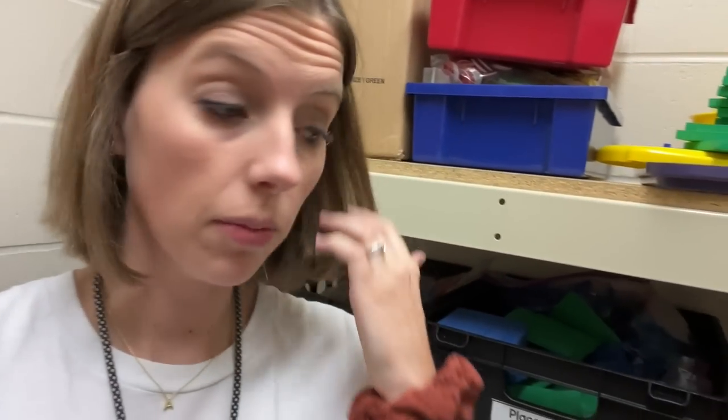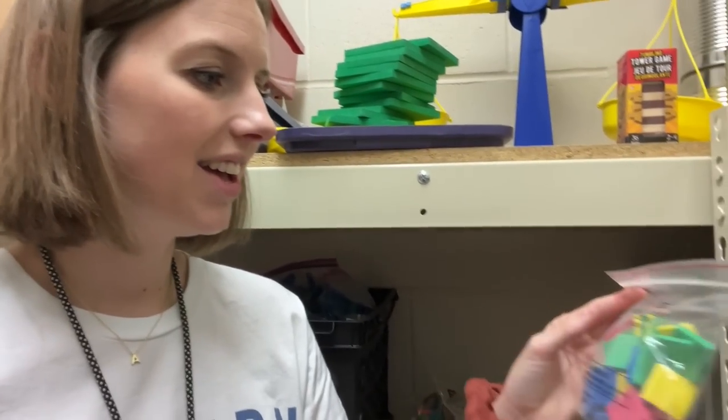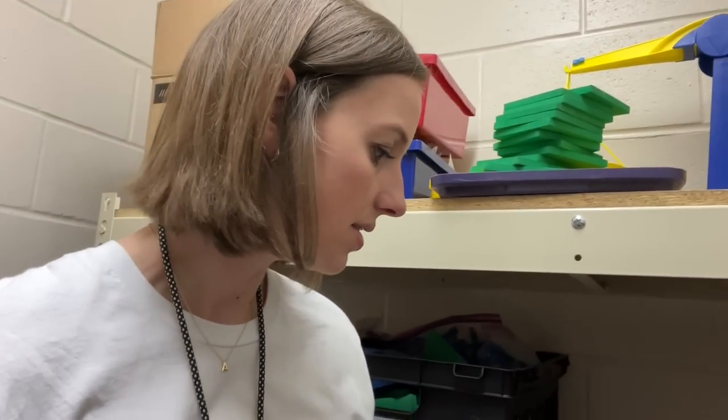All right, what I'm currently working on are all these bags. I strongly dislike the little baggies that curriculum sends these things in, because when we use them in my classroom, I usually just dump them in a bucket and put them in the middle of the table and let the students grab. And I don't do the little individual baggies, because then they just don't have what they need.